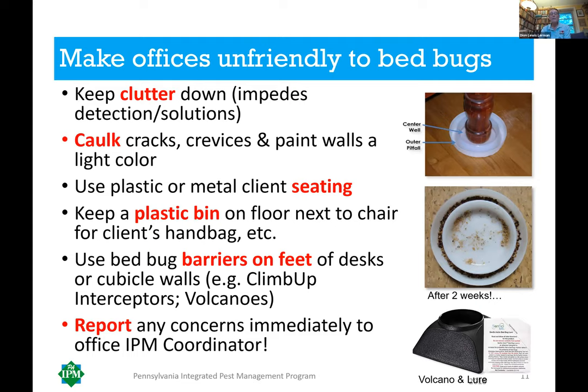If you work in, for instance, a social service agency where you might have a lot of visitors, you want to do things like keep clutter down so that it makes it easier to see what's going on. Caulk cracks and crevices, for instance, around intake counters where people might be coming. Use plastic or metal client seating that's got no cracks or crevices and is easy to inspect.